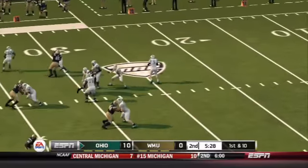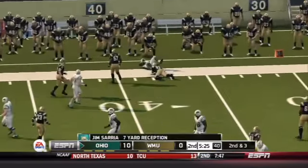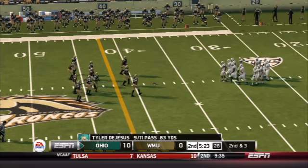From their own 31-yard line. First down. Quick pass. And he's shoved out of bounds at the 38. With the catch. Call it a gain of 7 yards. That'll bring up second and 3.